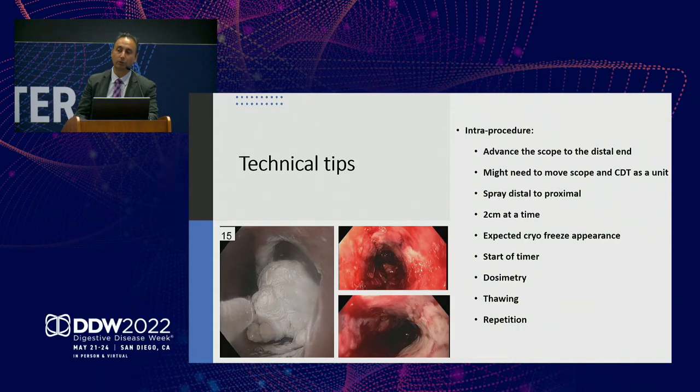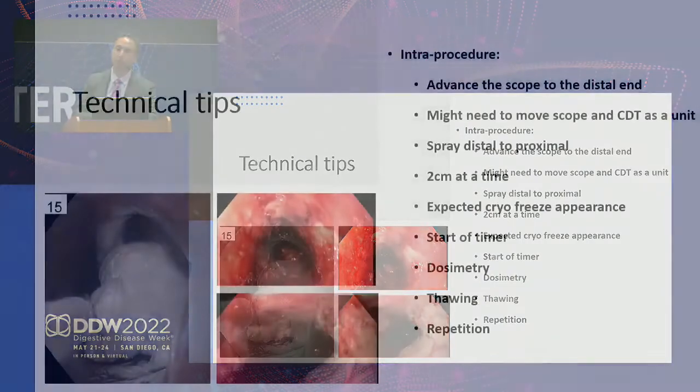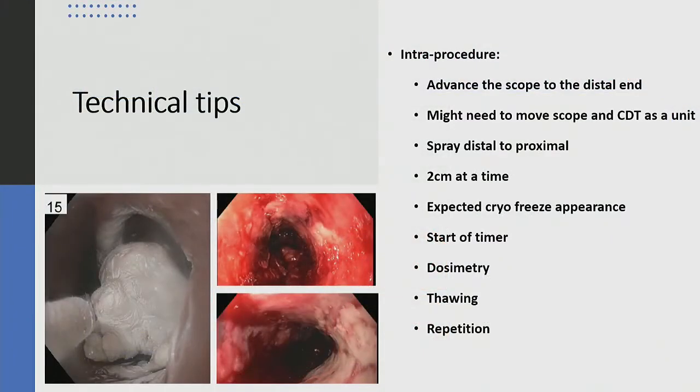Intra-procedure, we advance the scope to the distal end. Sometimes you need to advance both the scope and the CDD tube as a unit, because friction between them can prevent the scope from advancing. So I typically will hold both of them and advance them together, which allows me to get further down. I spray distal to proximal, 2 centimeters at a time.